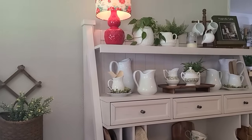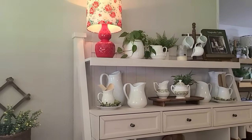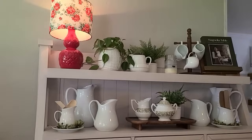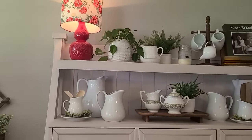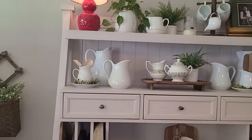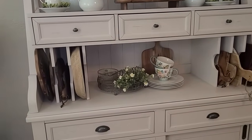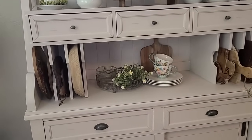Okay, look how pretty she is up there. Oh, and those Pioneer One pieces also have red in them. So I think to bring out more of the red, it's really gonna blend really well here. So, okay, I think my first spot to redecorate is gonna be down here. So let's start working down here and see what we can come up with.